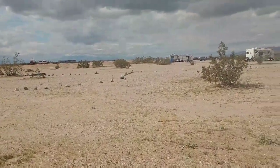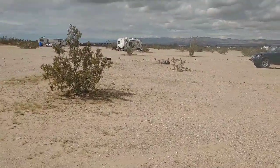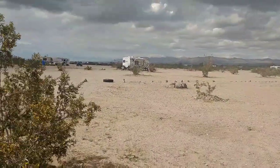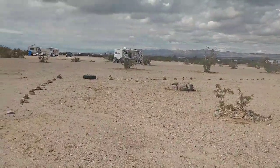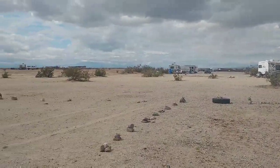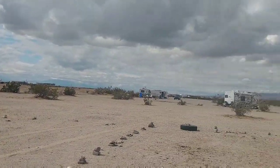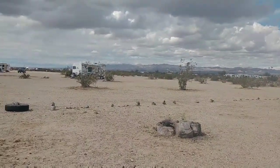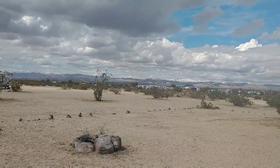So, happy with this setup where I was. You can see the trailer right there. I was about 40 yards from that trailer. Nice fellow, Bud, has that, and his wife, Sandy. They were the ones that sort of rescued me a little bit. I was all set to drive out into that real sandy area out there, and he stopped me and asked me if it was my first time here and warned me off of that. So I parked for 3-4 days right there in front of him, about 30 yards away.